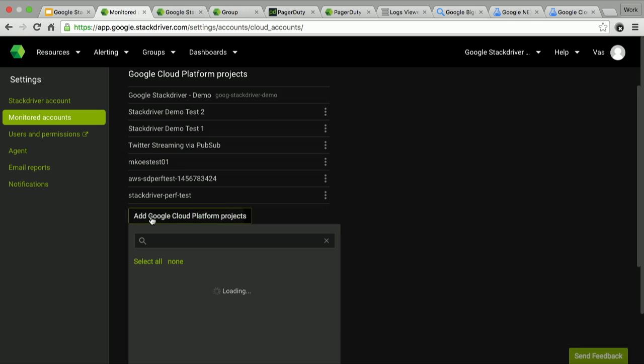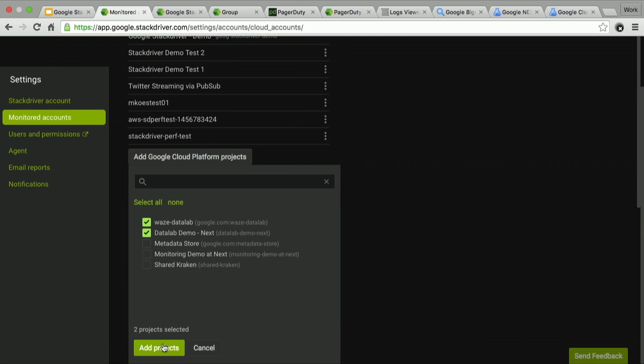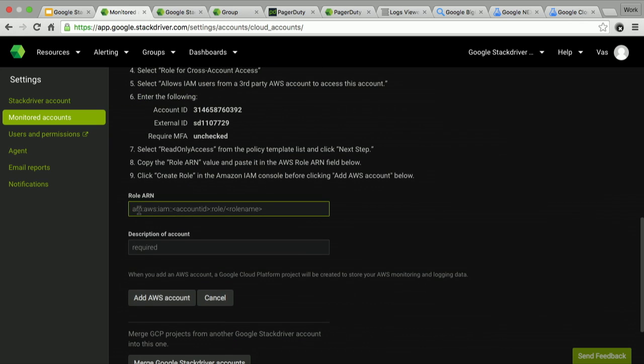If I want to add a new project, all I have to do is click Add. I can select the projects that I want to add and click Add Projects. Connecting an AWS account, instead of being 1 step, is just 2 steps. So the first thing that you would do is create a cross-account identity and access management role inside of your Amazon console that grants Stackdriver access to query the Amazon APIs on your behalf. Okay? And once that identity and access management role has been created, then all you do is paste the Amazon resource name into this field and click Submit, and you'll be up and running.